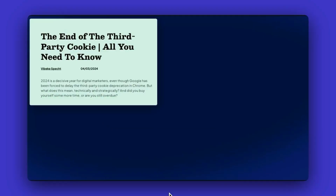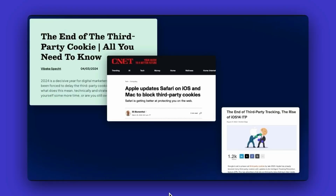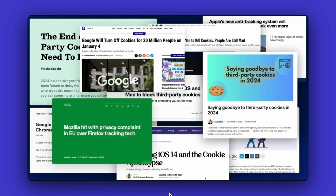For several years now, big tech companies have been ruining cookie tracking on browsers, and that has a direct result on your ability to track your ad campaigns. But SamCart's newest feature offers the solution to that problem.